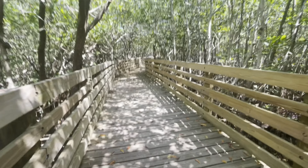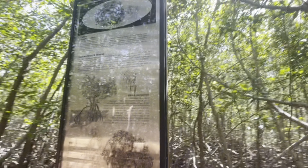So this trail is about a 15-minute walk. It's not that bad, but you can make it longer if you've got a dog and they want to stop and smell, or a little bit shorter if you walk fast.